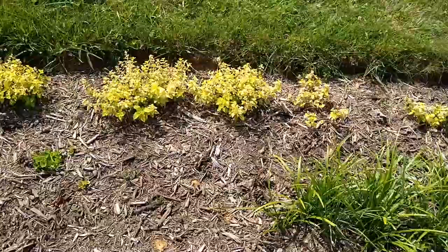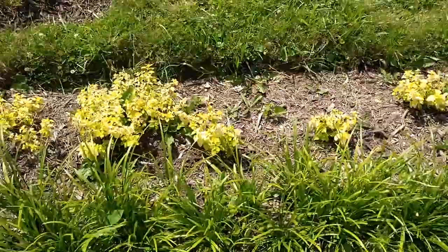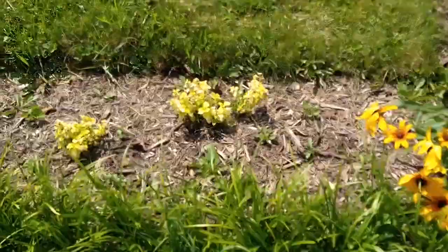This is a golden lemon balm with some larope in the front. I've started putting some ice plant sprigs in here to spread out, and I also have some sections of garlic chives to hopefully bloom later this season as well.